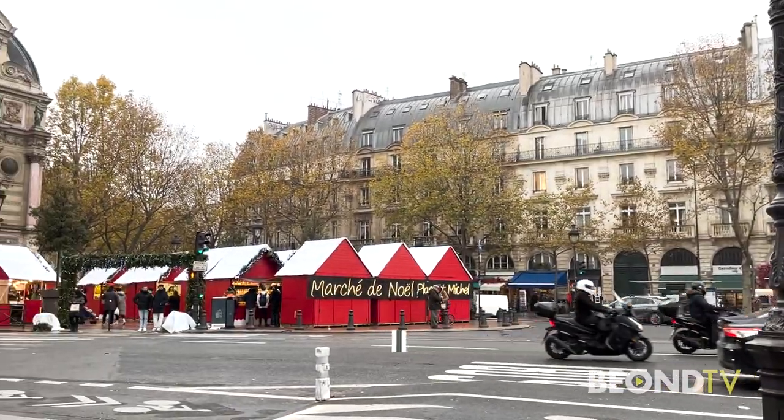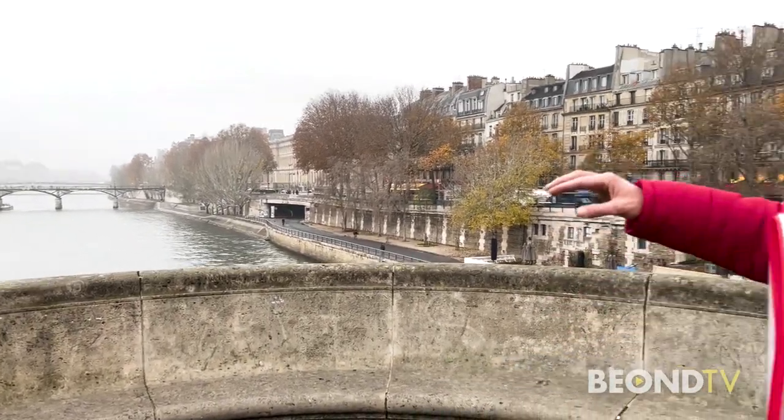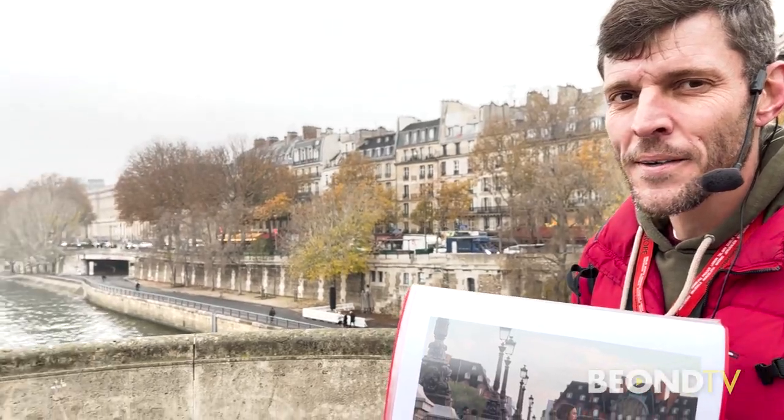But right now it's a winter market. Christmas market, yeah. Over here we're looking at the balcony on Pont Neuf, the oldest bridge in the city. This is where the season 2 finale happens. A little bit of a cliffhanger when she stares out thinking, what is she going to do? What is her next step?